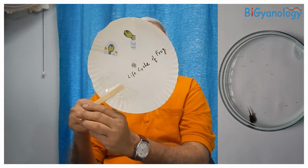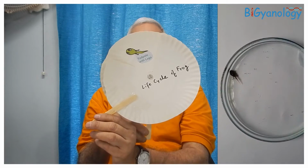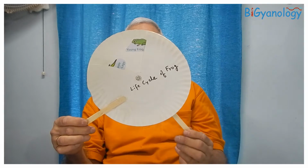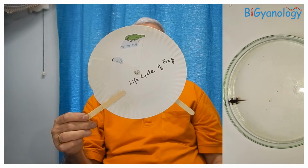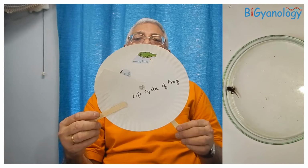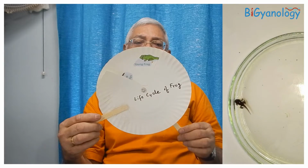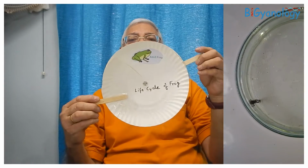Then comes the frog with two hind legs. That also is a feeding stage. After a few more days, we found the frog with four legs. This stage is also a tadpole. It's not a frog yet. But then the tailed frog comes out of the water and sits near the water. Slowly they absorb their tail.